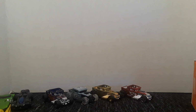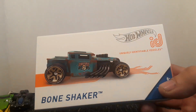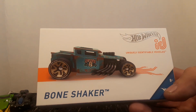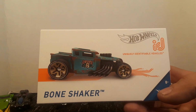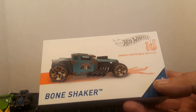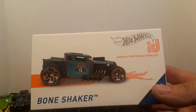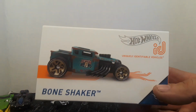And the last one, which is the first ID car I picked up, is a Bone Shaker Hot Wheels ID. For $6, I don't think I'm going to pick up a whole bunch of these. If it's a casting I collect, like the Bone Shaker or the 1970 Chevelle, I'm going to have to pick it up. But the Batmobiles, I'm not sure if I'm going to pick them up. I really thought about picking up the gold Lamborghini, but it's hard to justify paying $6 for a Hot Wheels.